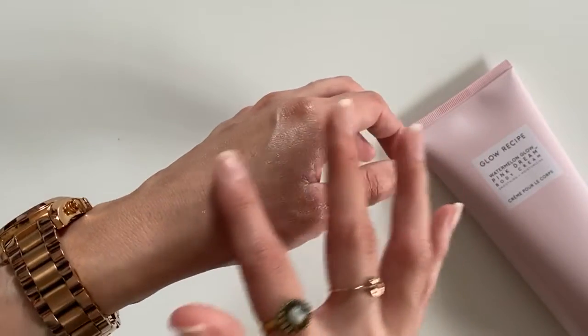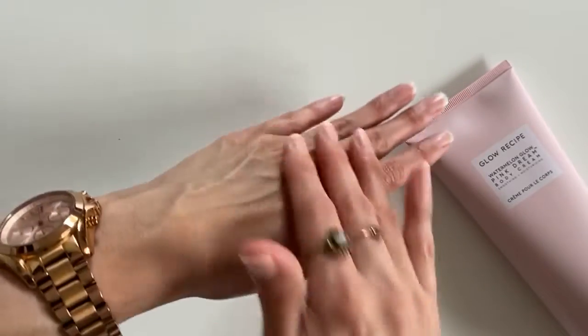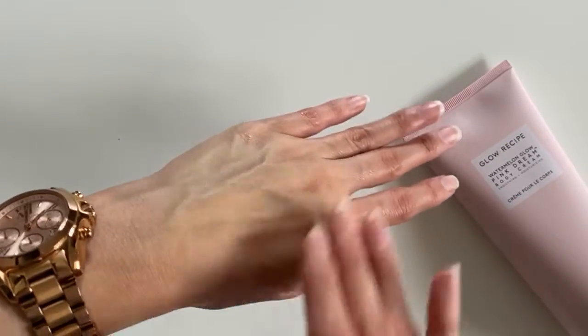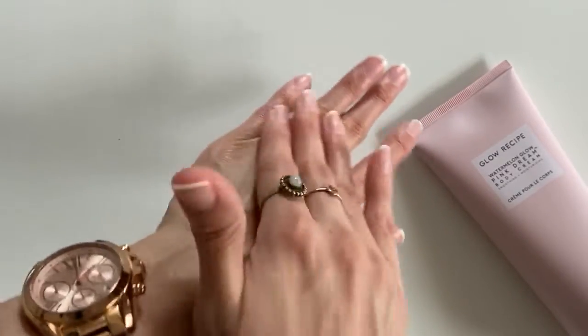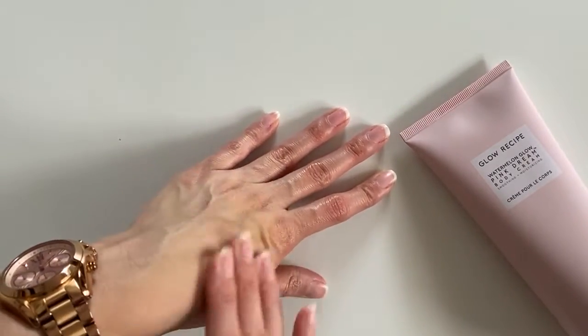It smells just like watermelon, like the name of the bottle. It's really good. I can tell you the texture feels a little thick and a little bit oily. It feels really good. Personally, I like it when it's not oily, especially when you take a shower, because then your bathtub starts to feel oily. I'd rather it's not, but I can see this really hydrating your skin, especially on cold days.